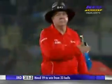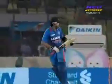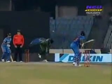Starts with the Yorker, and it's easily put away by Virat Kohli. Again, the first delivery going to the boundary. Good for India. Well, there is 3 overs of the spinners left, and Misbah-ul-Haq gives the ball to a bowler who's been taken for 7 runs an over.